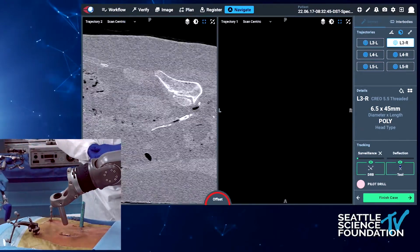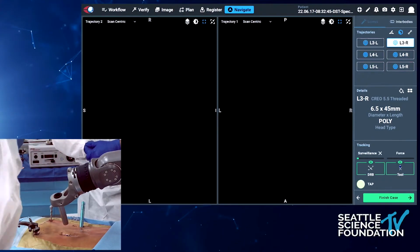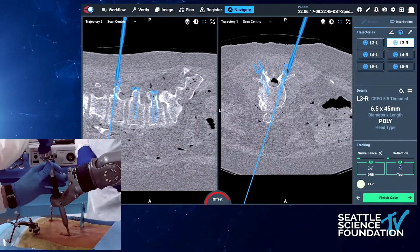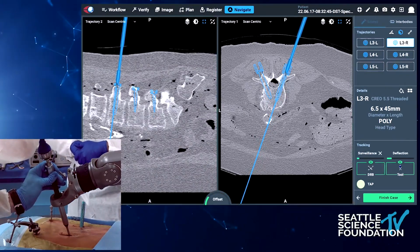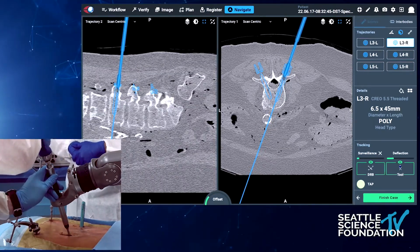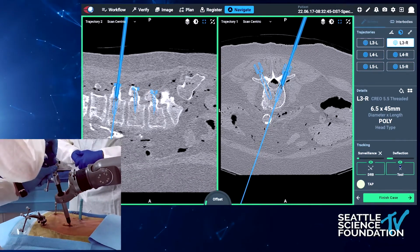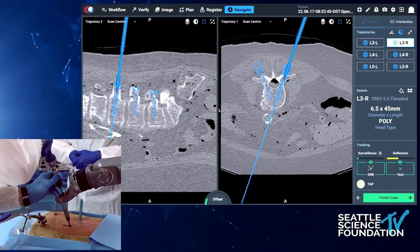Do you want me to demo the tap or just do the screw? Yeah, why don't you demo the tap? Perfect. Tap. I mean, it's nothing special. So obviously, with our so-called cortical screws here, where you're going through cortical bone, it's an advantage to tap that bone, either to size, and then ultimately place these medial to lateral, inferior to superior cortical screws, which this isn't, but that's another added value of using robotics.